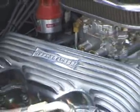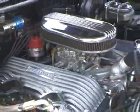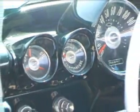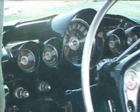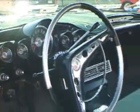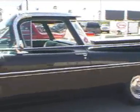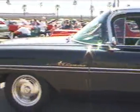Car's been on a lot of trips. We've driven this to Canada, by the way. Been to Washington, Oregon, Utah, Arizona, and it's a driver. It's never seen a trailer. It keeps me going. I mean, it's something to do because I'm retired. It's something to do every day.